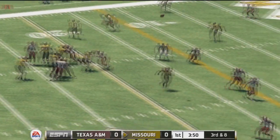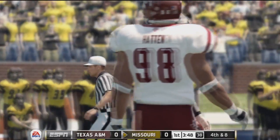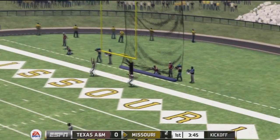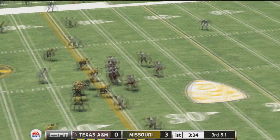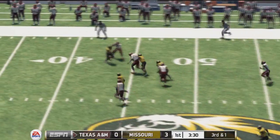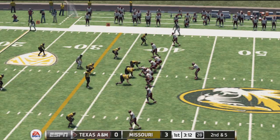3rd and 8 out of the shotgun. Dropped pass in the end zone. There was a lot of this in the first half. 4th and 8, Missouri has to settle for a field goal, giving them a lead, 3-0. 3rd and 1, Texas out of the shotgun, and check out this quick pass. Decent pickup here, but great defense by Missouri to prevent any type of touchdown.